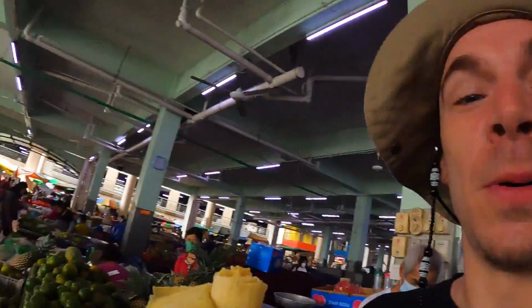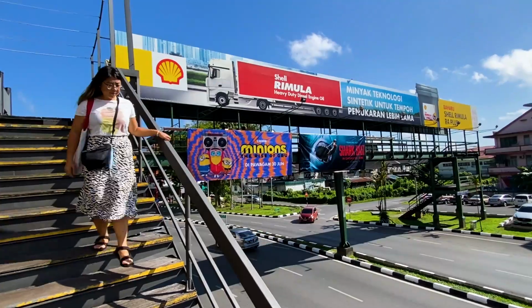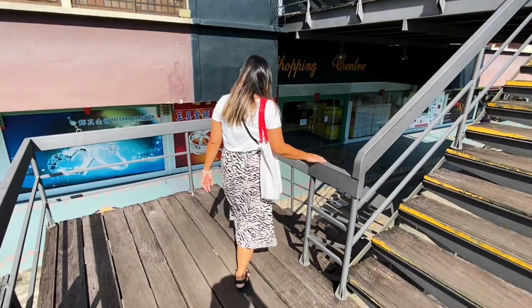Just great. But as I was saying, the bridges that cross traffic often have wooden boards in Sibu, and it really gives the city a nice vintage feel because you're kind of walking over top of cars. And you can hear the wood rattling beneath your feet. It's quite a nice city so far.